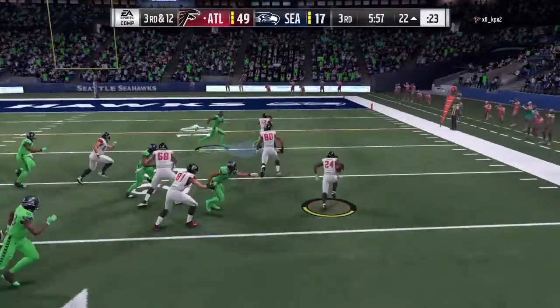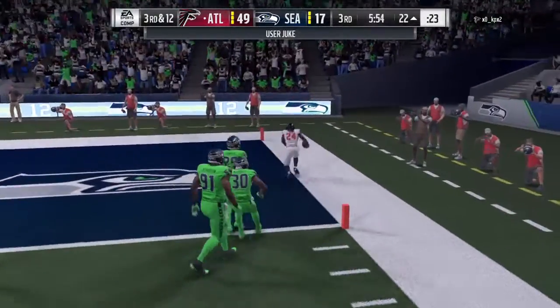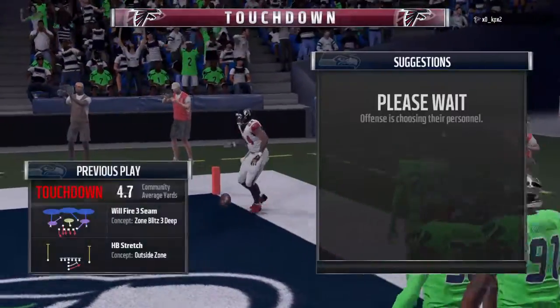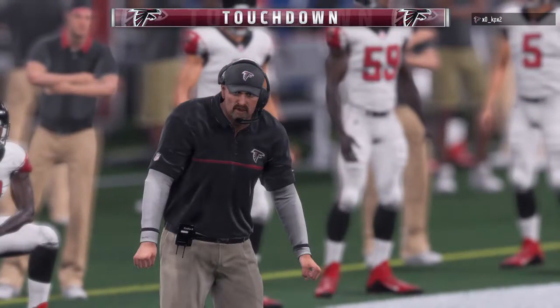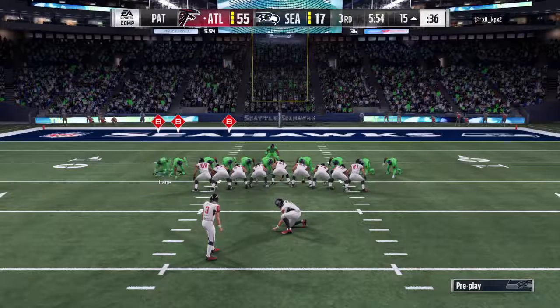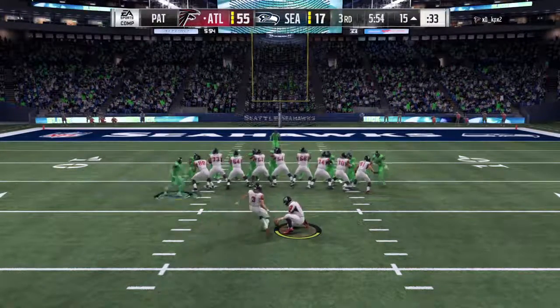It's a give to Freeman running right. Freeman, a first down and more. And he is into the end zone for a Falcon touchdown. Devontae Freeman, a 22-yard scamper. And the Falcons continue to pour it on.